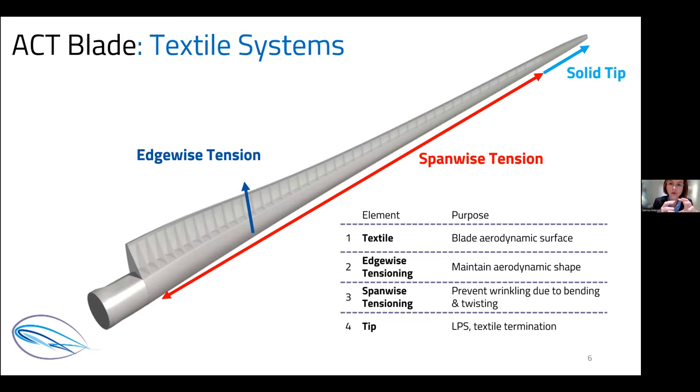So our textile is covering the entire blade, and it's not disconnected, so it's a full surface. It's there because it's actually forming the blade aerodynamic surface. The textile is tensioned in two directions: edge-wise, just to maintain the aerodynamic shape, and span-wise, just to avoid wrinkling while blades are bending in both directions.